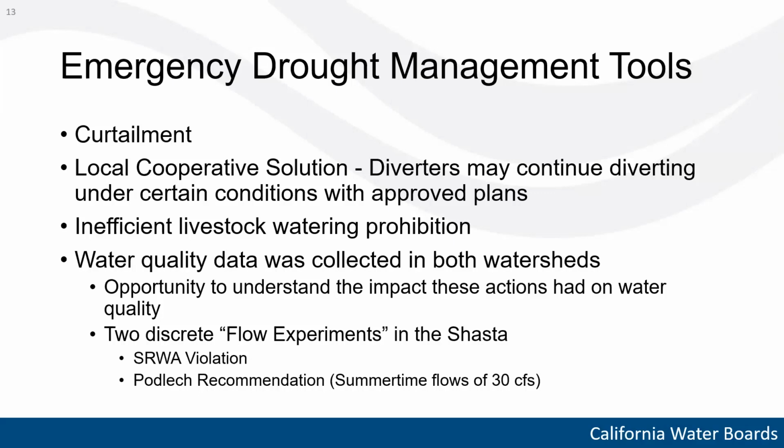Also prohibition on inefficient livestock watering, which can be especially important to flows in the spring redistribution period for juvenile salmonids, as well as getting fall flows into both watersheds to bring Chinook into the system. And like I said, we were collecting water quality data in both watersheds to really see what the impact was. So having that opportunity to understand the impact of these actions on water quality was super important.